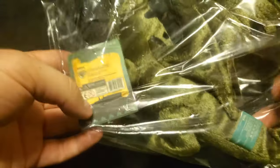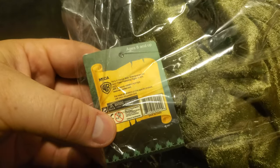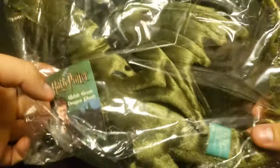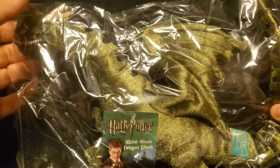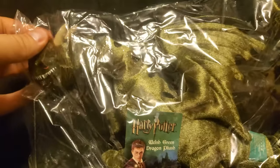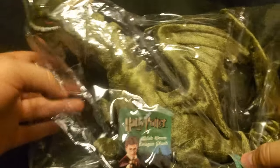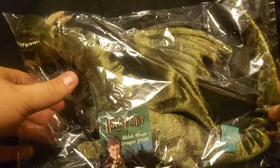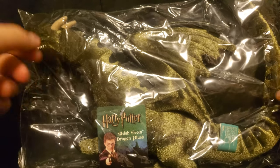What is the year? Any years? No, just NECA and Harry Potter. So I'm assuming that this is more than just NECA loot crate overstock. This is NECA in general overstock. This is just stuff they've had crowding up their warehouse for literally decades, and they threw it into a box and gave it to the first poor sucker to send in one of those coupons.